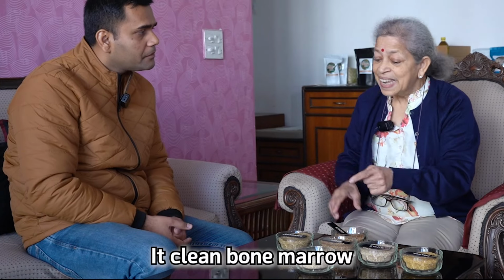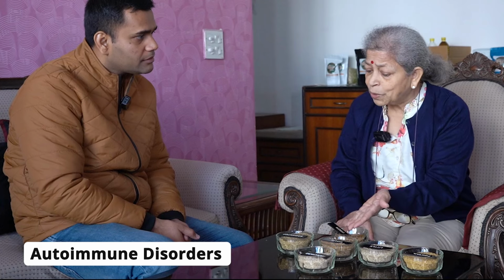Podo personally is my favorite, because this cleans your blood. Even where the blood is formed, in the bone marrow. Exactly, it cleans bone marrow also. I don't know if any medicine is there which cleans it, but podo can. So it's very good for skin. Yes. Any autoimmune condition, for that podo is so good. Okay, as you said, skin disease, hair fall, all that, podo is the solution.